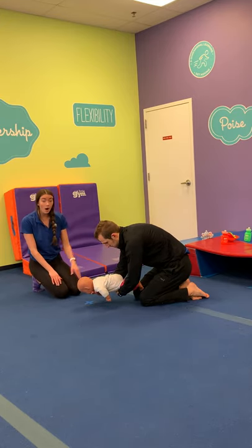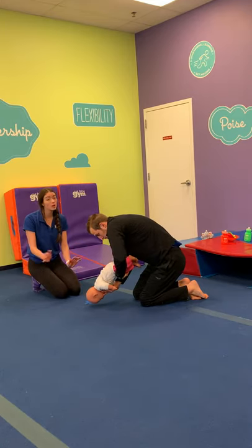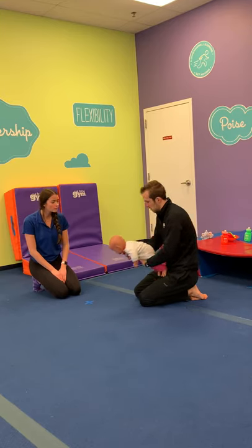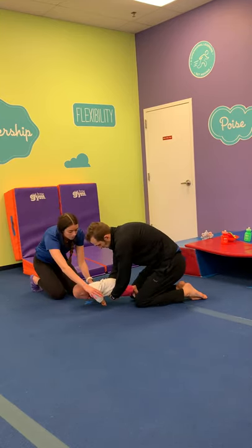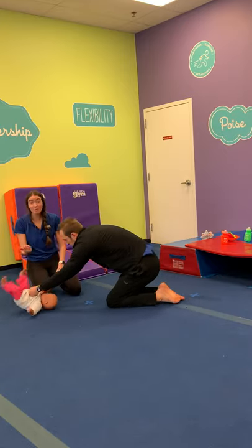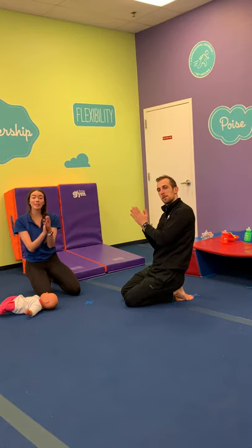If you pick them up too high, that's going to force a lot of that weight to be put into their wrists, and we don't want that. All right, so hey, let's give it a try. Can you do that at home? Whoa! And maybe bring them into a forward roll after they've gone quite a distance. Hey, nice job, everyone.